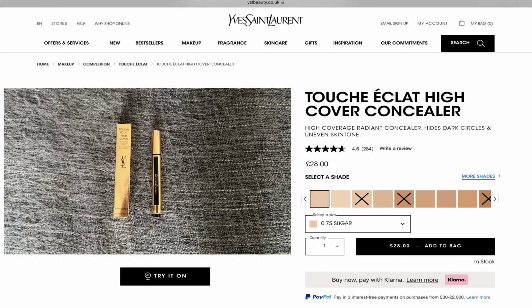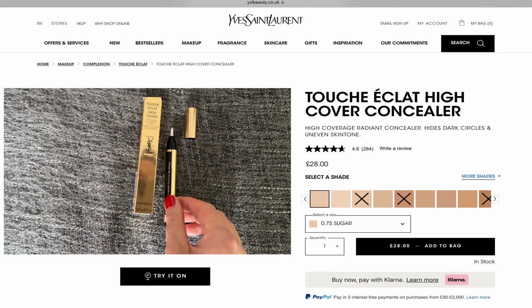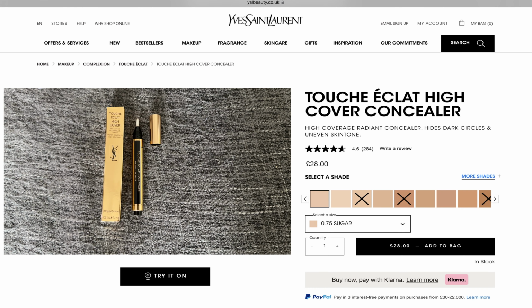But okay, this is the application, and then we're gonna go further on in a day and we'll see how it's gonna look. The second product that I would like to talk about is the most famous product in the world, and it's this one, guys. It is Touche Eclat High Coverage Concealer. This is how the product looks, and I guess everyone knows this product, and it's supposed to be infused with some skincare as well. I'm actually very curious about that, so now it is time to present the product and then apply it in my under eye area, because I look quite ghostly right now, right? Ooh.